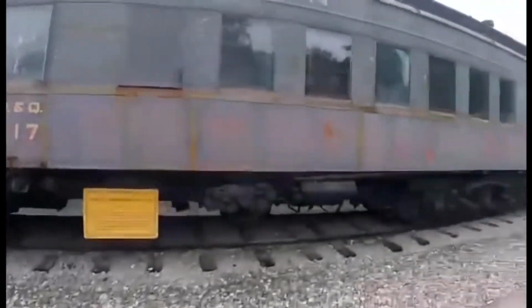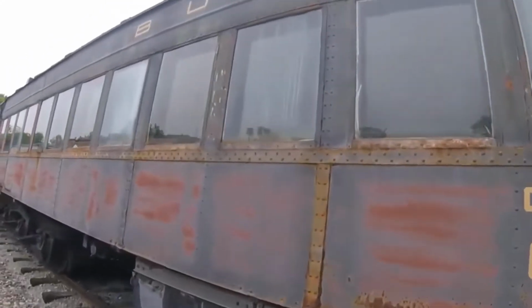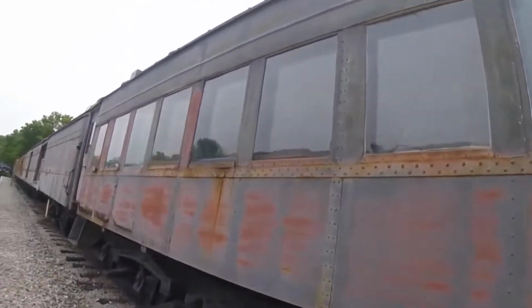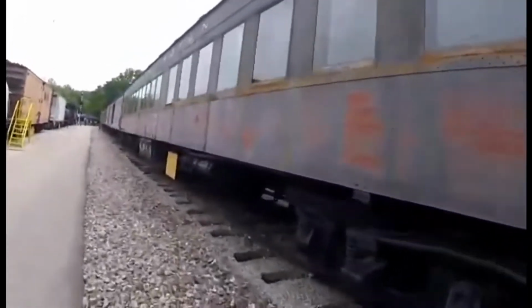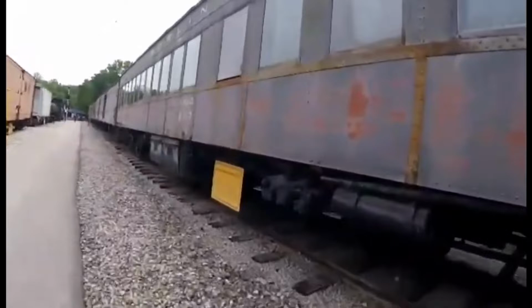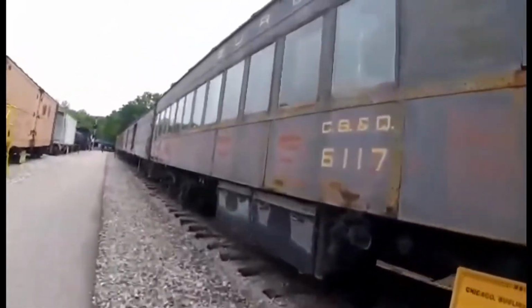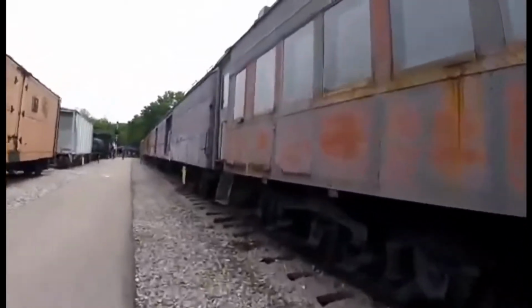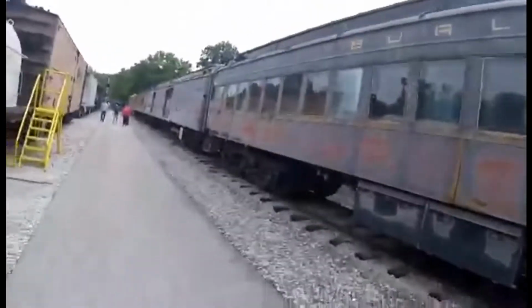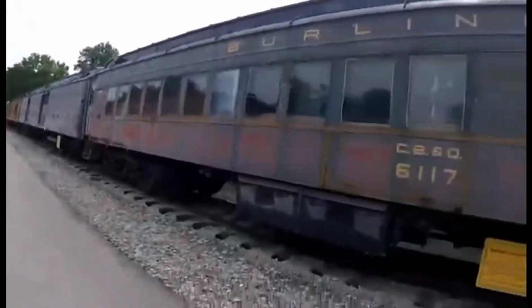Chicago, Burlington, and Quincy 6117 was built by Pullman in 1917 and is a heavyweight passenger car. This coach was used in mainline and branch line service for the Chicago, Burlington, and Quincy Railroad many years ago, and used on heavyweight passenger trains many years ago. And it would even have people on board it as well.